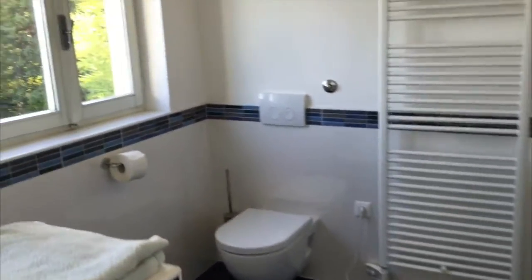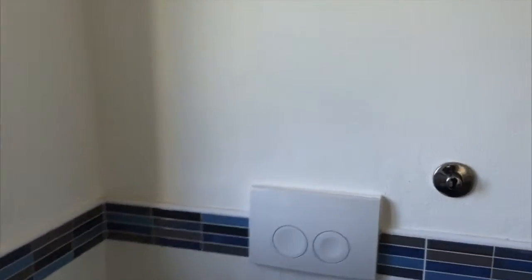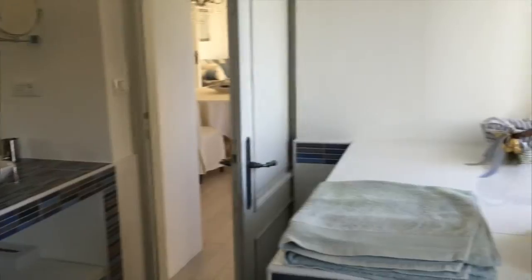This is bathroom number 2, which also has a toilet and a bidet. Both bathrooms have bidets. A washer-dryer combination. And my husband says this is the best shower outside of the shower at our house, which he designed himself and loves. He said that's the second best shower in the world.